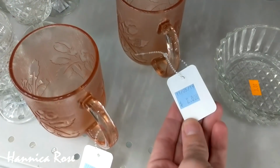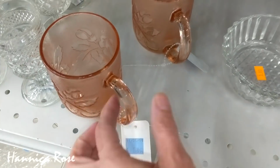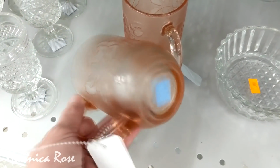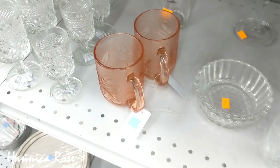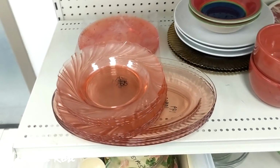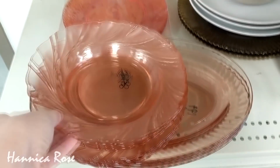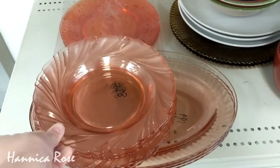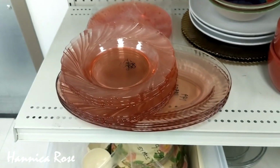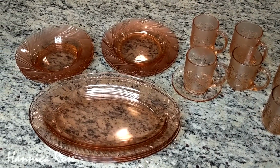And then on a separate trip a few months later, I actually found 2 more of the mugs. They were the exact same pattern and they were $2 a piece. So I snatched those up to add to my collection. And if you remember in my last thrift haul, which I will link at the top of the screen in case you missed it, I found all of this gorgeous vintage pink glassware, and I got all of this for about $14. So these are definitely my favorite thrifted dishes that I have found for my kitchen.